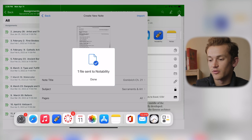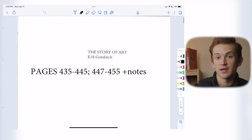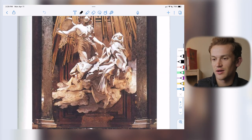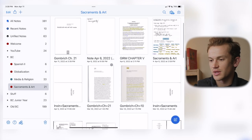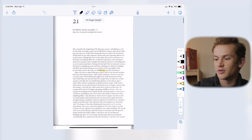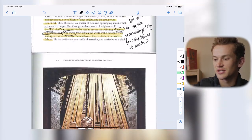So then I hop over to Notability, and then I'll go into that document, and then I will read it, and I will annotate it. And I actually already did this, so we'll go into the one that I already annotated. So you can see this is the one I already annotated, and you can see I have highlights and some scribbles and things here and there.